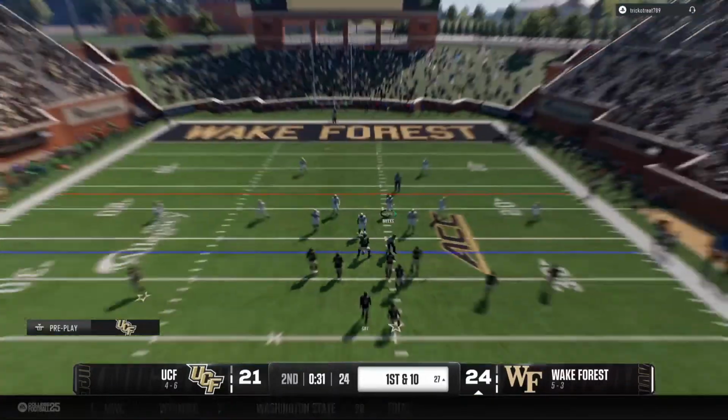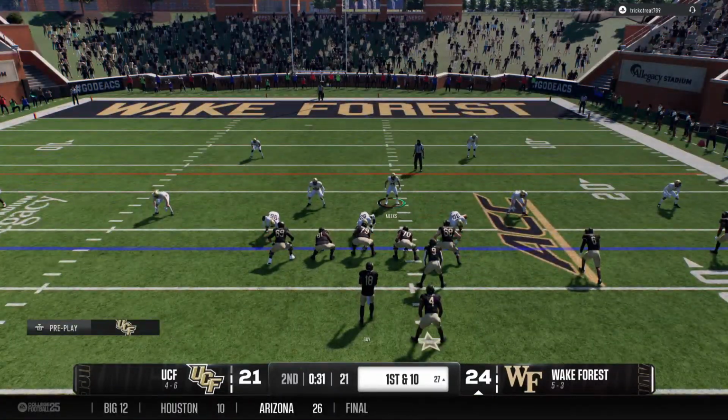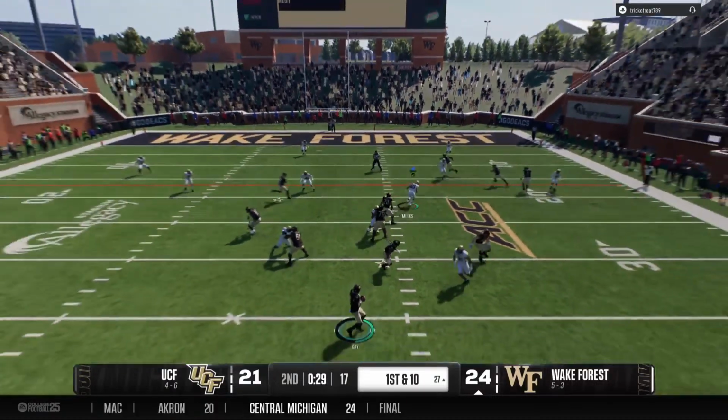I'll say, watching this offense this year, one of the things you have to be really happy about is their ability to move the sticks. This is one of the top 25 offenses in the country in getting first downs.